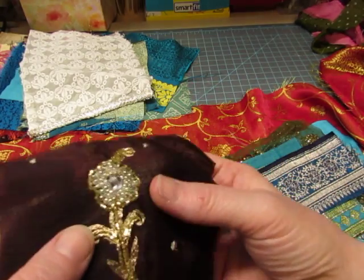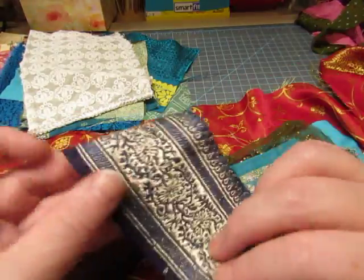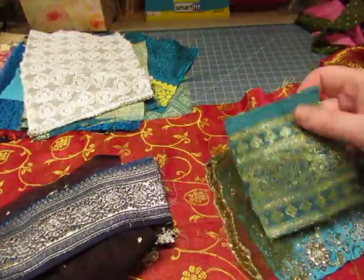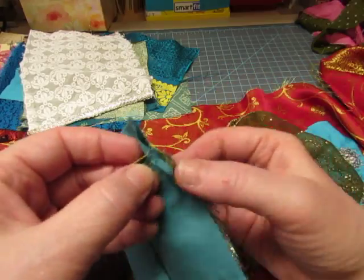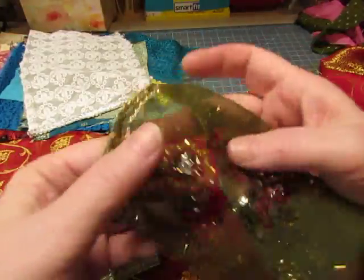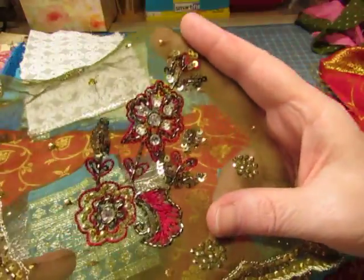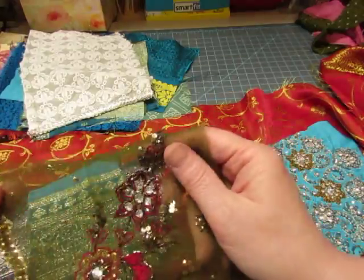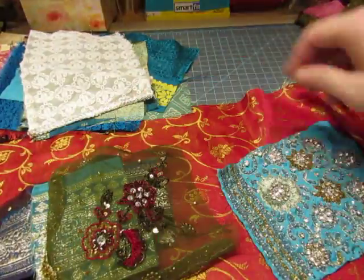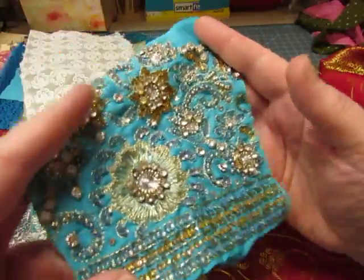Here's another beaded and embroidered flower. Just a piece of trim that's gorgeous. This one is still sewn to the backing piece. Another gorgeous corner piece. Look at all that beading. Beautiful. This reminds me of maybe a veil, something that would be worn around the head. Beautiful, beautiful. I love this piece. It's a nice big one.